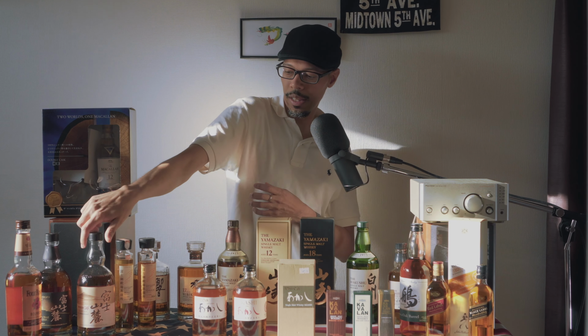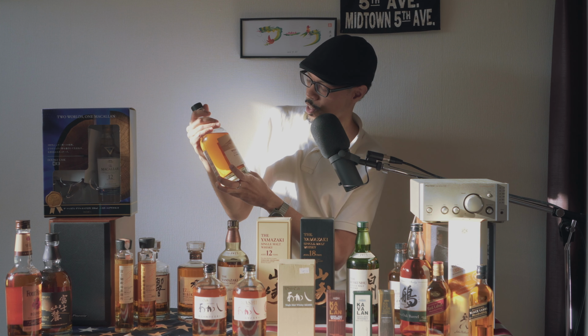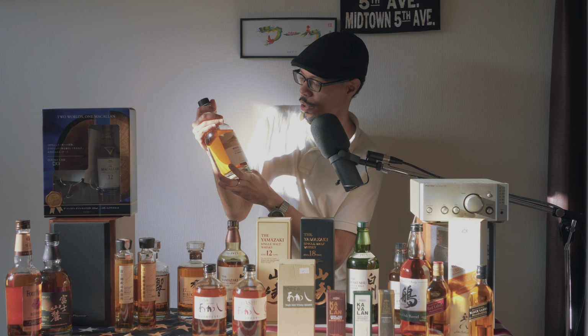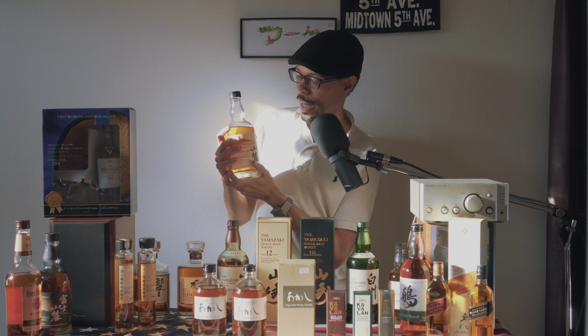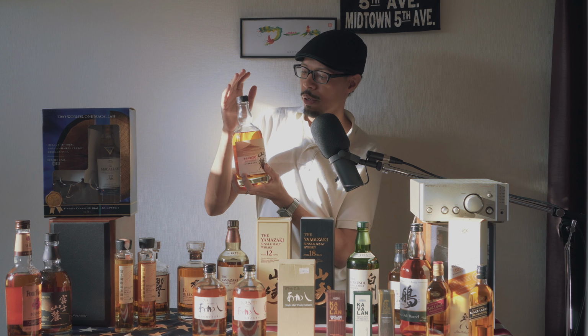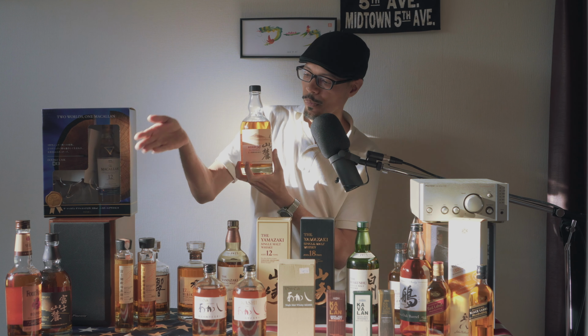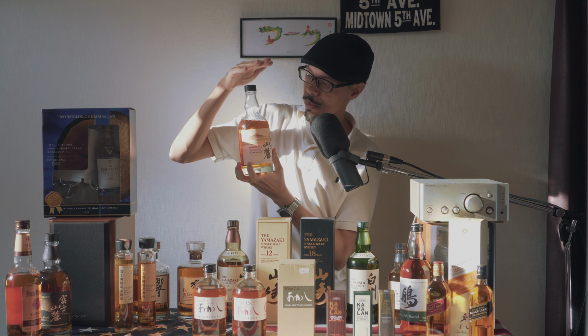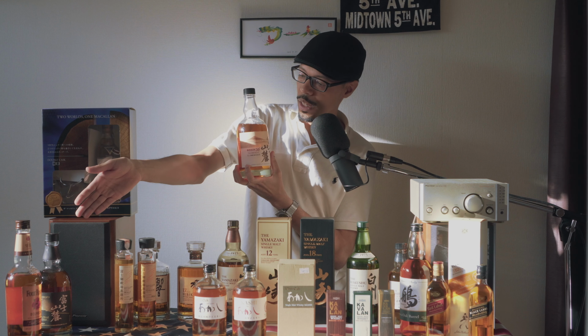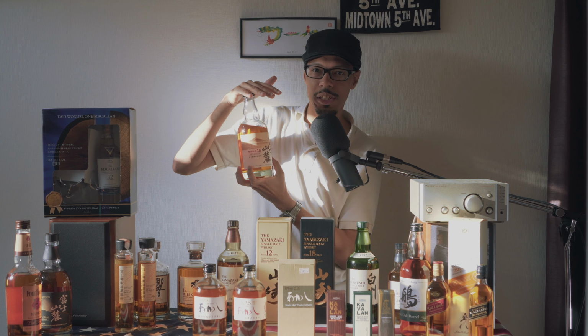And that regular offering is here. This is the No Age Statement Fuji Sanroku Non-Chill Filtered. And I absolutely adore this whiskey, which is why I bought that one. This one is 1/3 of the price of what the signature blend cost, but 3 times the taste.